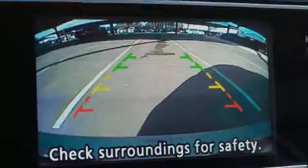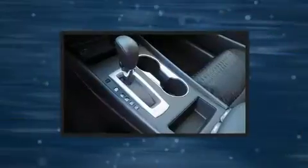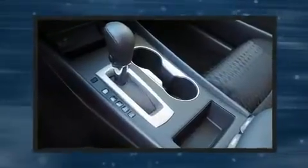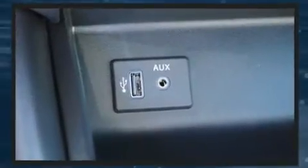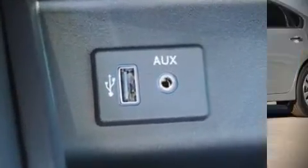front side impact airbags, traction control, brake assist, a security system, and 4-wheel disc brakes with ABS. Various mechanical systems are monitored by electronic stability control, keeping you on your intended path.